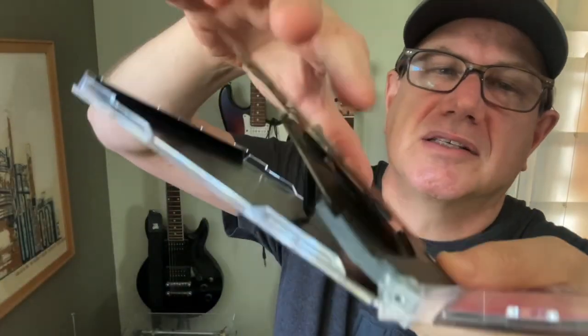And these things are so annoying. How do you get this back in? It's the fiddliest thing. It's a good way to scratch up an expensive disc, and this thing came off. But this might just be appearing on an eBay near you someday.